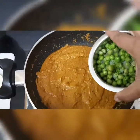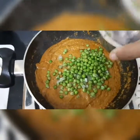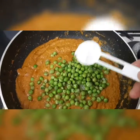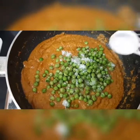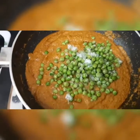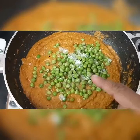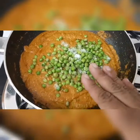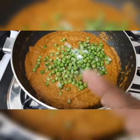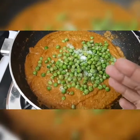So we can now add the 1 cup of peas and some salt to taste. To begin with, I'm just adding like a 1/2 teaspoon of salt, but you can add more as it goes. You can always add more salt, but you can never reduce the amount of salt that you add, and that's something to keep in mind. So always go less, and then you can always increase it once the temperature is down a little bit so that you can taste it and figure it out as we go.